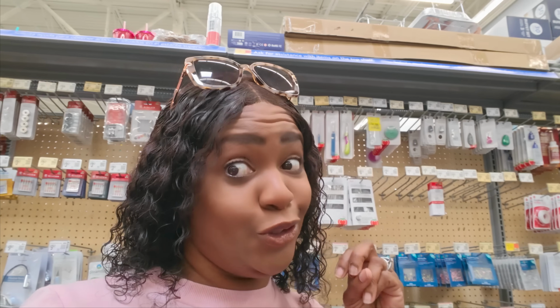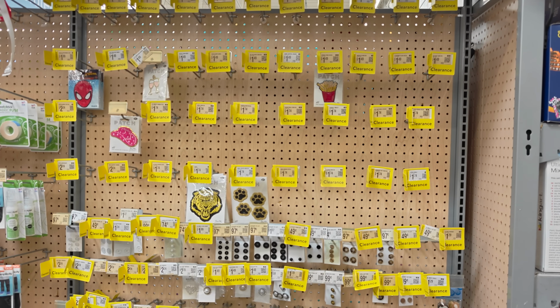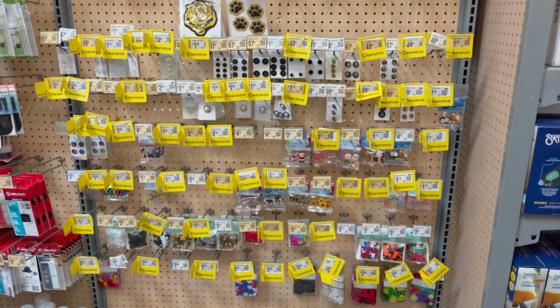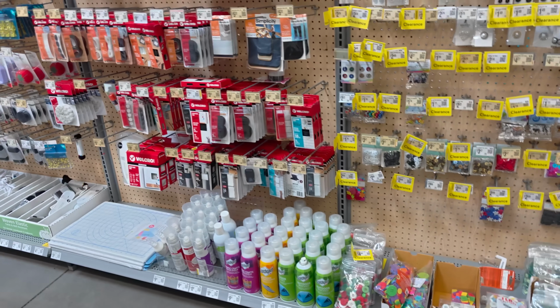Let's go over to Joann's and see what deals they have. All right. Some of these sewing notions were 24 cents when I got up to the register. I'm not even kidding y'all. I had to double check the tag because I thought it was a mistake. I'm going to show y'all my receipt, okay?